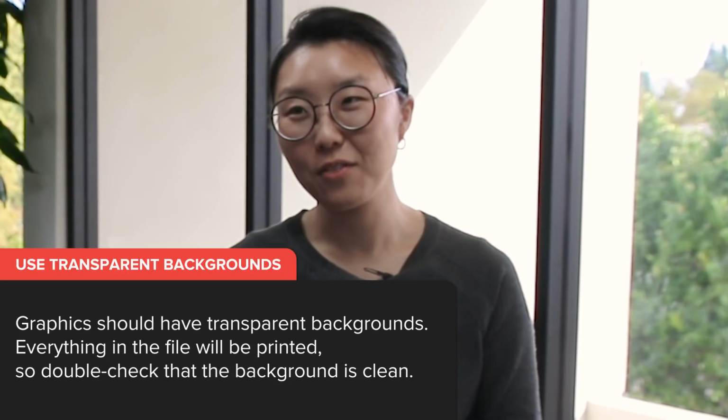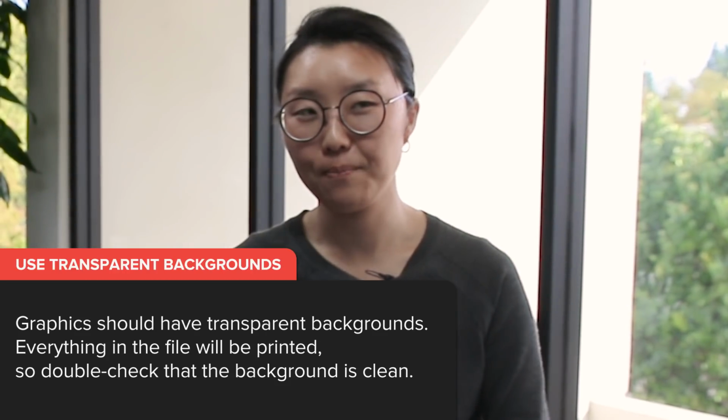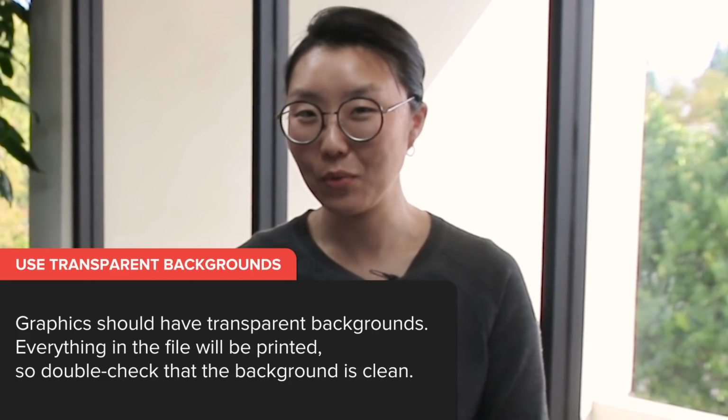Another common mistake that we find is that we do receive PNG files, but the PNG files still have a completely solid background. That's supposed to be the glory of the PNG file, is that you can save a PNG within Photoshop or even in Illustrator, but you can save it without the background.